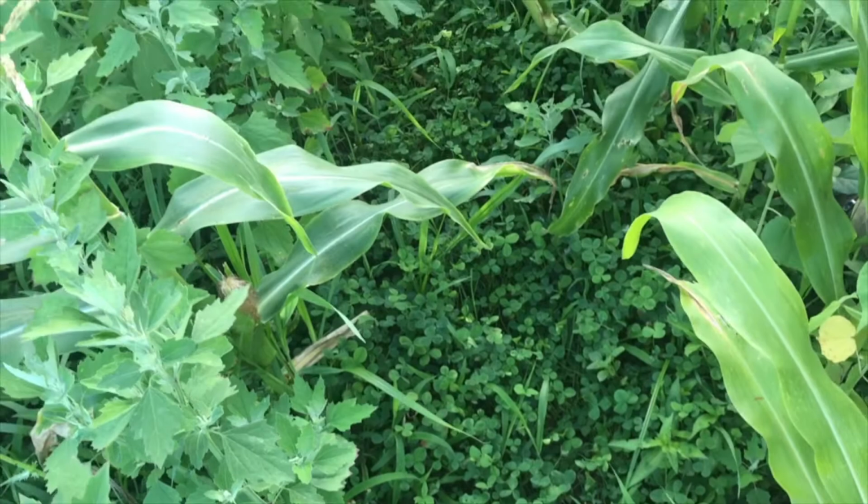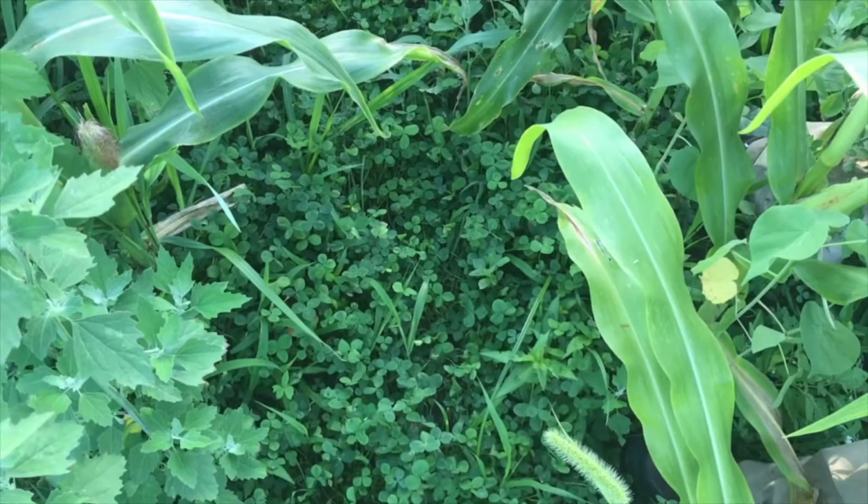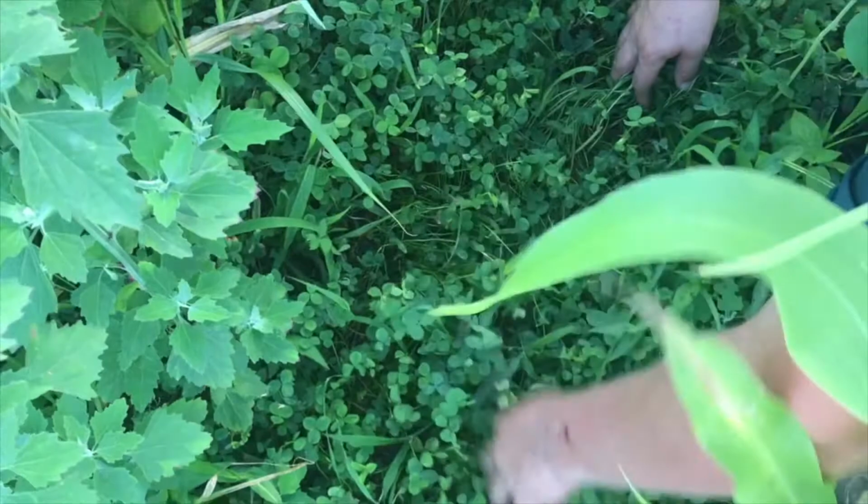That's a beautiful stand establishment right there. And this is simultaneous establishment. This was planted this spring along with the corn. And so it has gotten established. It's really nice and thick in certain places. It's giving these grasses a run for their money.